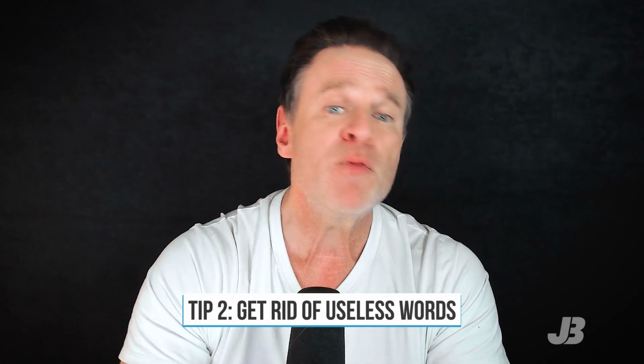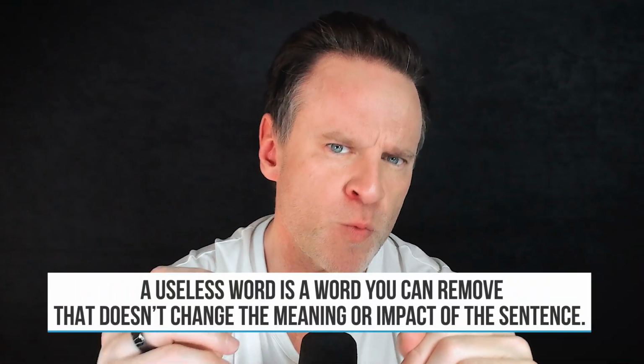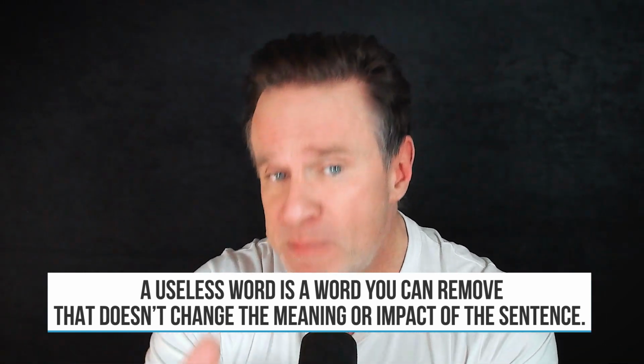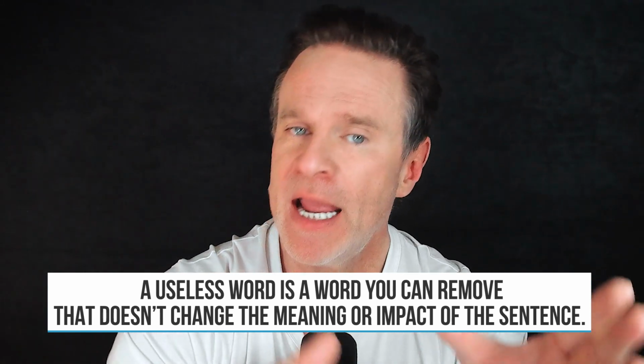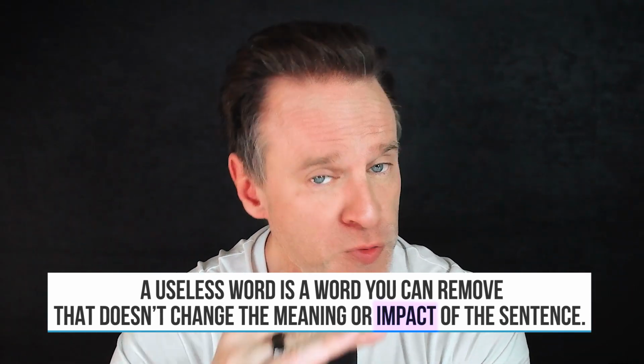Tip number 2 is to get rid of useless words. Seems kind of obvious, right, John? Duh, useless words. But there are more words useless than you may believe. Now, what is a useless word? A useless word is a word that you can remove without changing the meaning or the impact of the sentence. And that second bit, the impact, is super important. Do not ignore that. Meaning and impact are radically different.